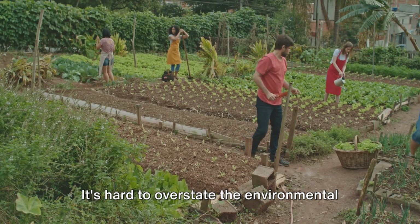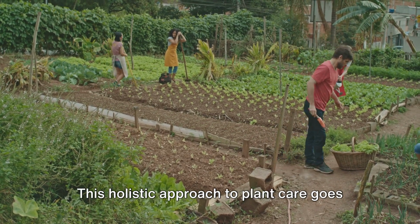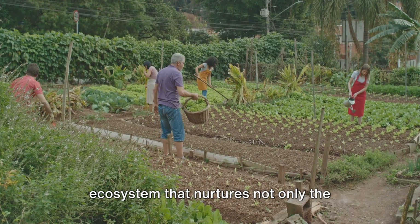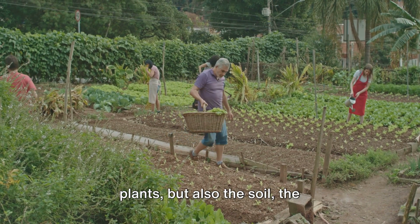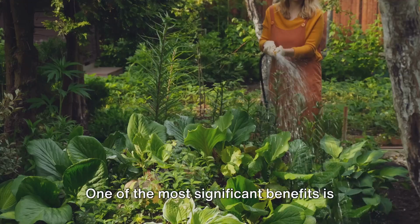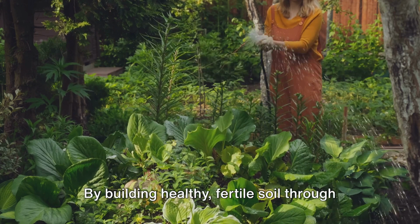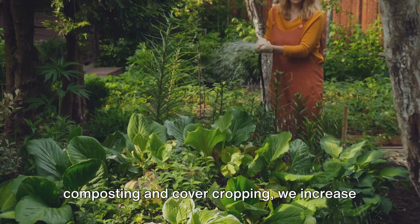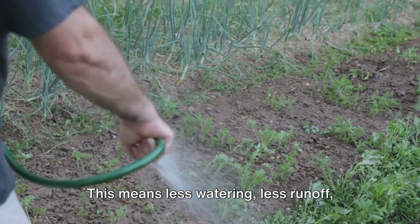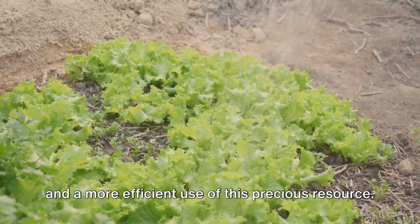It's hard to overstate the environmental benefits of biodynamic gardening. This holistic approach to plant care goes beyond organic, creating a self-sustaining ecosystem that nurtures not only the plants, but also the soil, the microorganisms, and the larger environment. One of the most significant benefits is water conservation. By building healthy, fertile soil through composting and cover cropping, we increase its water-holding capacity. This means less watering, less runoff, and a more efficient use of this precious resource.